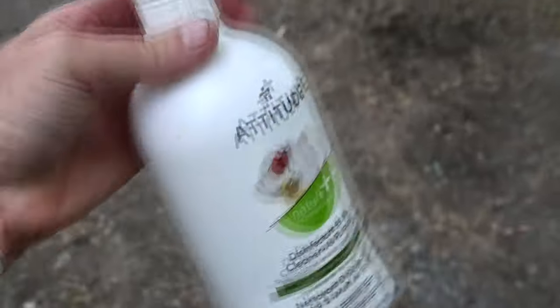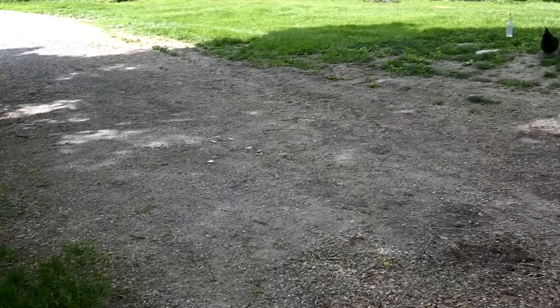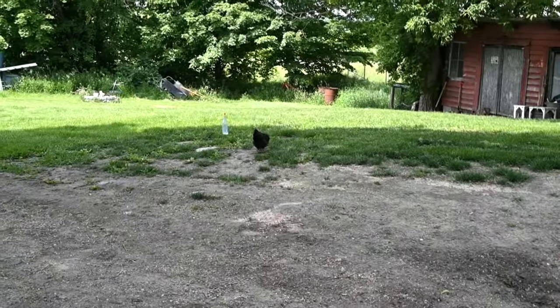So this is what I'm going to treat her with. It's actual medicine for chickens, but I have it in a cleaning spray bottle that I cleaned out. That chicken smelled the salad and then walked away. Well, that sucks because we have officially failed at our first task today. But don't worry, we have another task.